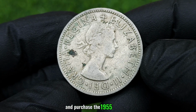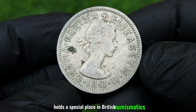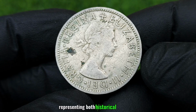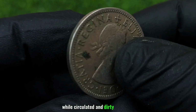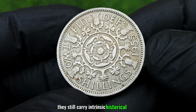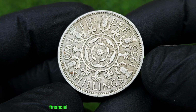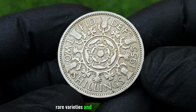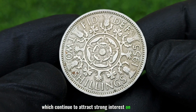The 1955 Elizabeth II coinage holds a special place in British numismatics as one of the earliest series of her reign, representing both historical continuity and the dawn of a new era. While circulated and dirty examples may not reach high prices, they still carry intrinsic historical worth and appeal to collectors who seek completeness. The real financial and aesthetic value lies in proof issues, rare varieties, and uncirculated specimens, which continue to attract strong interest on the market.